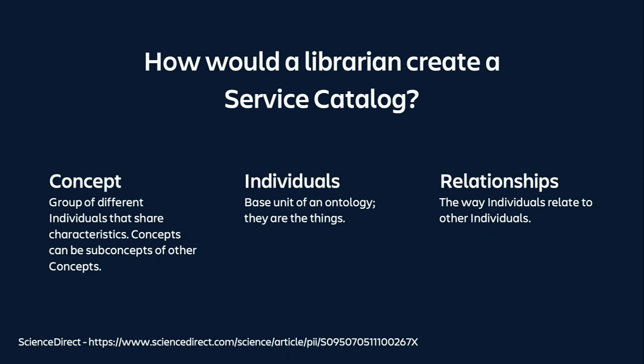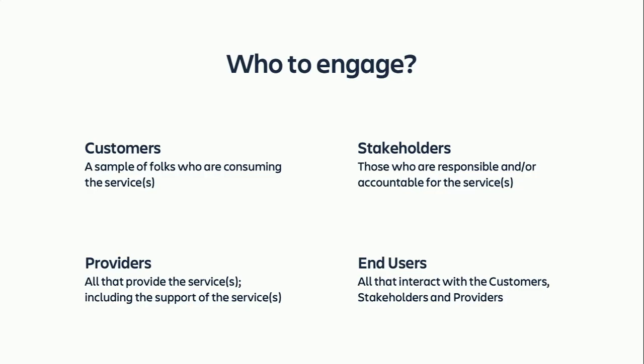So of course we have a bunch of technical managers, my architecture staff, some IT staff, all sitting and listening to a librarian tell us this, and we're like, where do we start? What is a concept? What is an individual? What is a relationship? And later when I show our service catalog, I'll kind of highlight what those are.